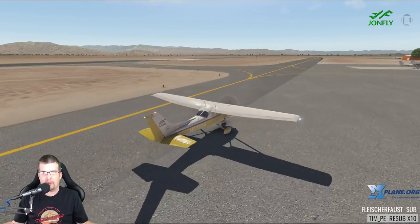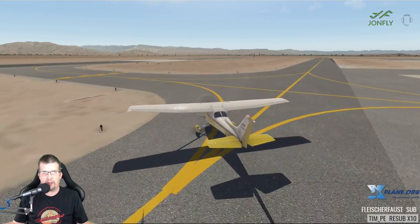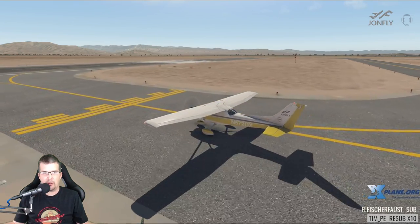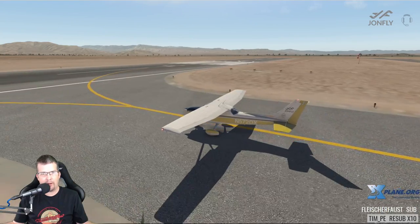Apple Valley traffic, Skyhawk 72 Delta X-ray, taxiing onto runway 214A. We'll do a right crosswind departure and eventually head south, Apple Valley.